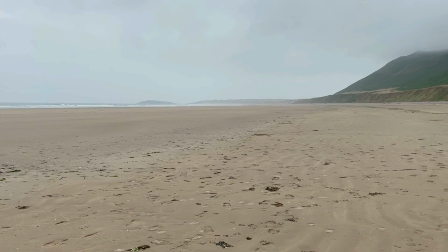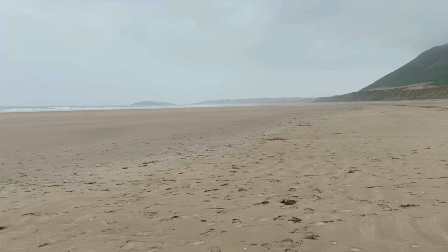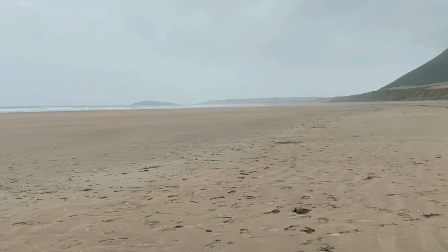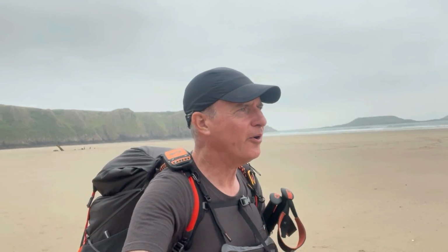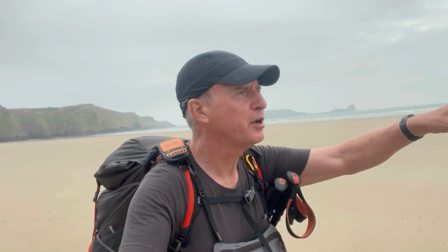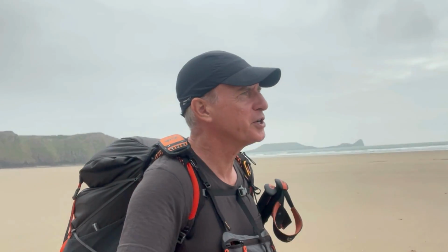Right, so here we are, Rhossili Beach, and my destination is way over there in the haze on the horizon. This place is just surreal. It's huge, absolutely massive, and there's hardly anyone around. Wow! And the place I'm camping is way up there in the haze at the end of the beach.